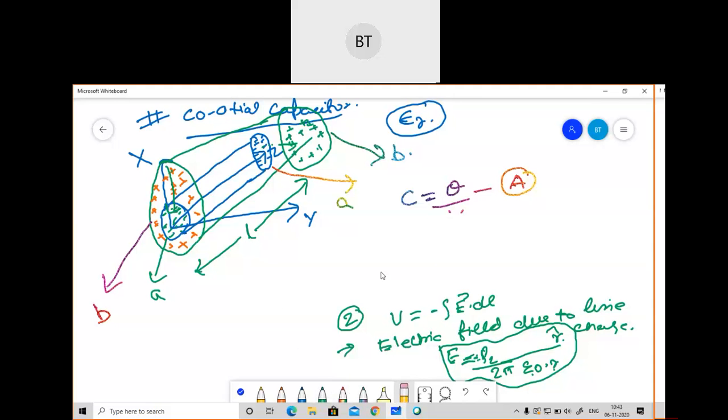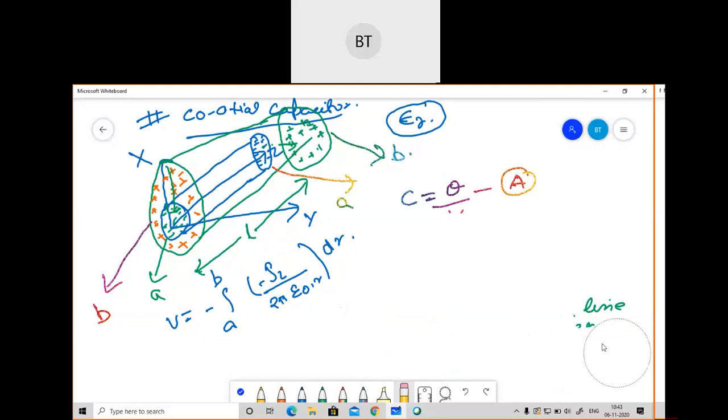So now I will calculate V here. We have got the value of electric field, so now I will calculate the potential difference. For potential difference, V is equal to the limit A to B, because A is for the smaller circle and B for the bigger circle. And what I will write here is minus rho L by 2 pi epsilon naught into R into dr, because R is varying from A to B. So now we are up to the integration only. We will do the integration and we will finish it.